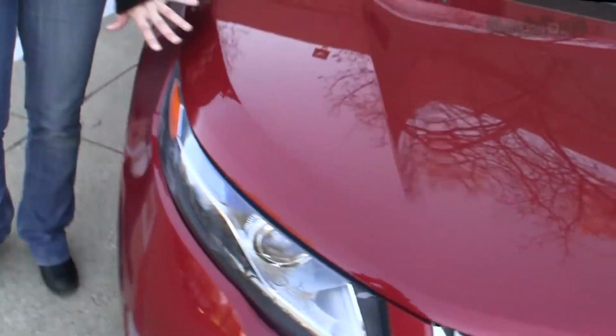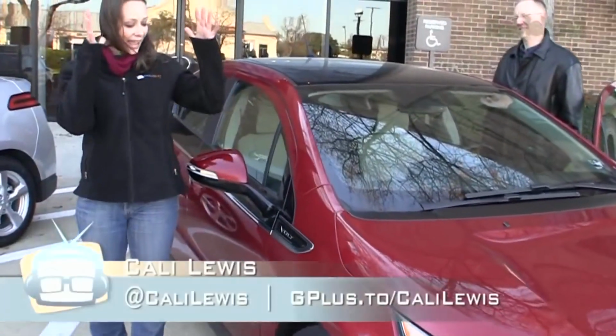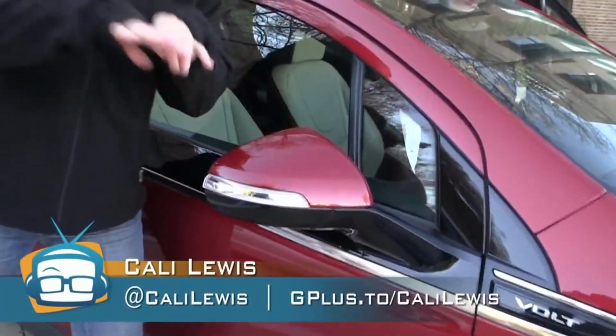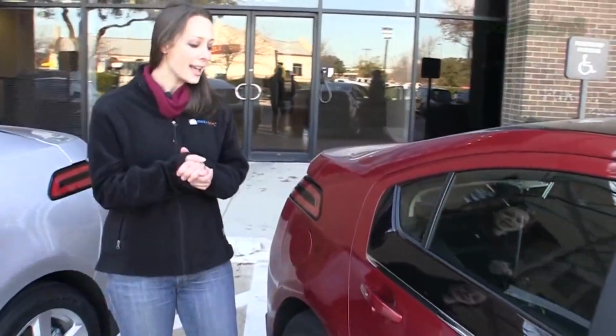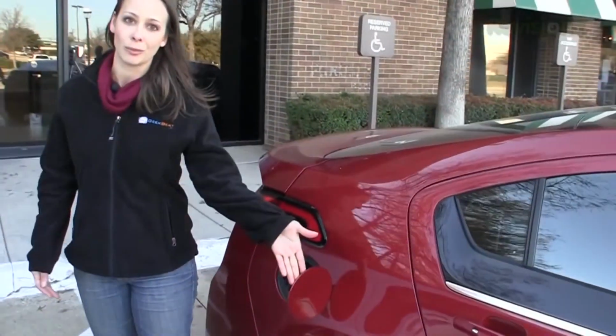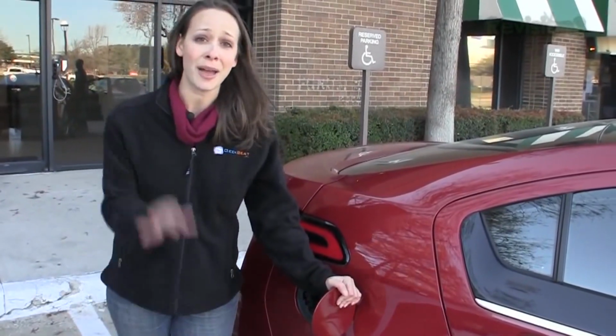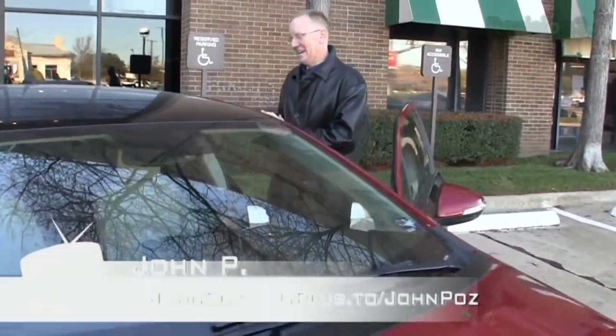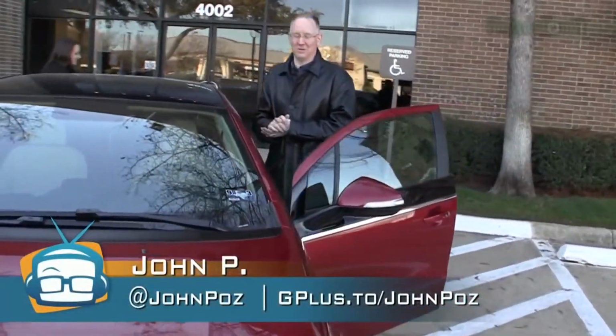As you can see, the design is very modern, very aerodynamic, and they've incorporated a lot of little features like the side view mirror with the blinker that you see in higher end cars. Now, the gas tank is right here like on a normal car. I've only used about half a gallon. How about you, John? Well, I haven't been quite that lucky, although I have primarily used electric.